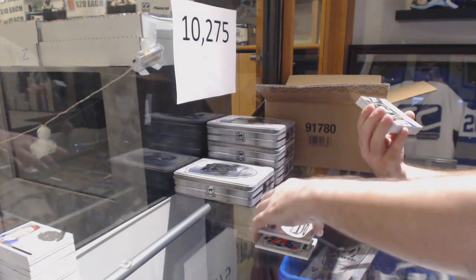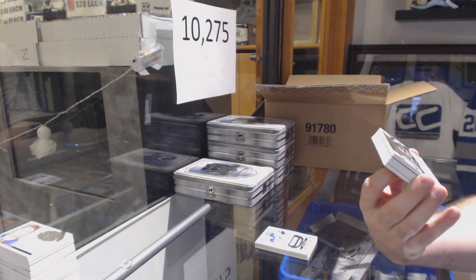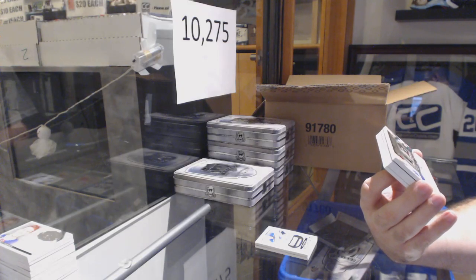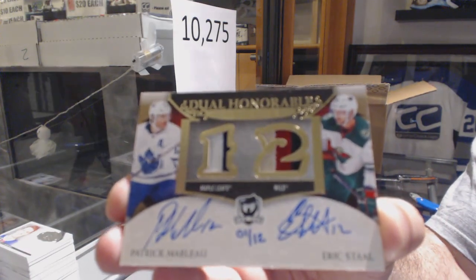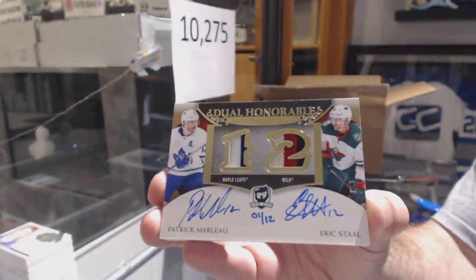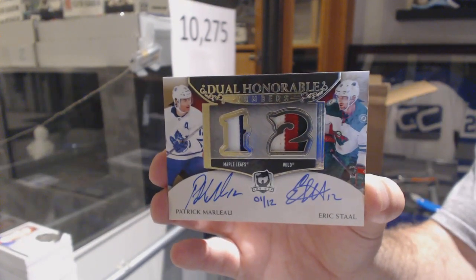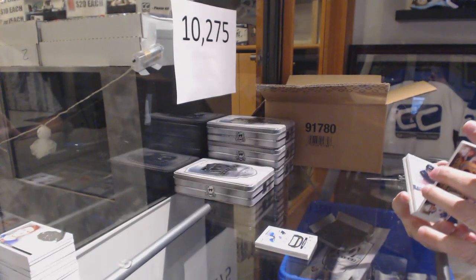Wow, this will be a fun random. Numbered 1 of 12. Dual honorable numbers patch auto between the Leafs and the Wild. Eric Staal and Patrick Marleau. Staal, Marleau, our first random of the night.